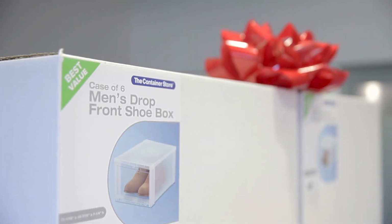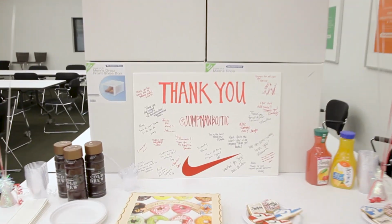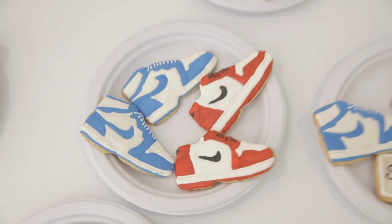I have about 740 that I have to transfer over, and I have 1,126 pair of shoes. Been collecting for 32 years, and this is amazing. I thank you. I'm totally appreciative of the Container Store.